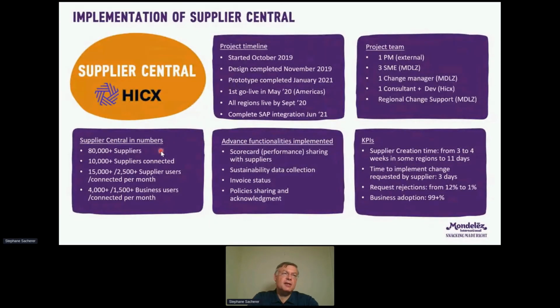So, we have more than 80,000 suppliers in Mondelez that are active. Of those 80,000, we have already more than 10,000 suppliers which are connected to the system and that can connect themselves and change their data. Those 10,000 suppliers represent more than 15,000 users. So the suppliers are able to connect more than one user in the system, and we even recommend that, so that if someone leaves, we have someone else that we can contact if needed. And we see that every month we have more than 2,500 users from the suppliers connected.